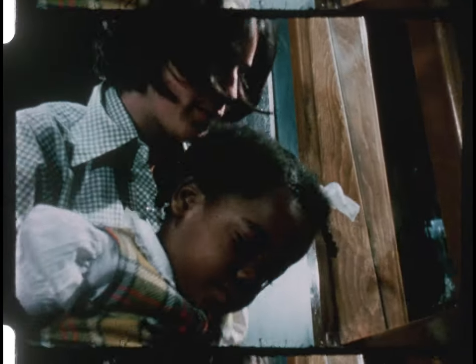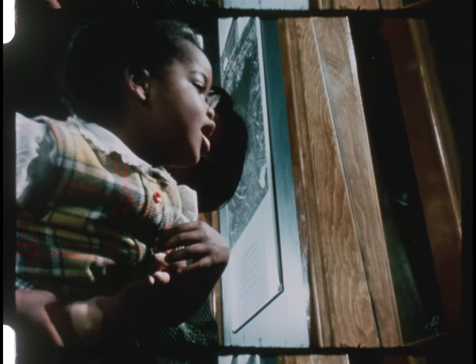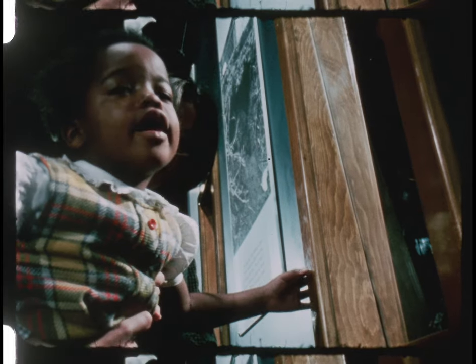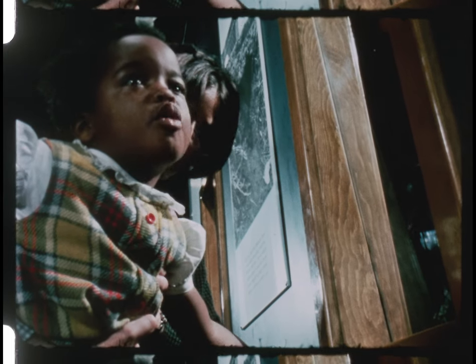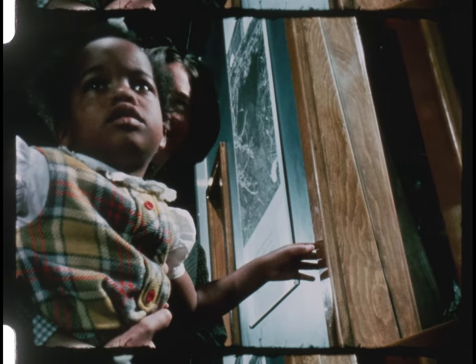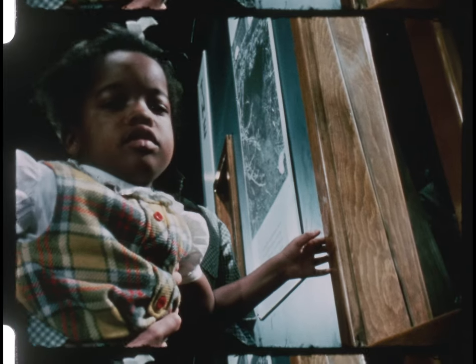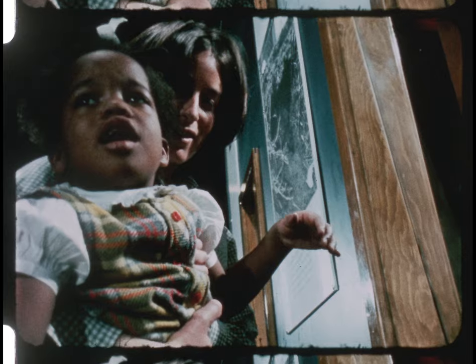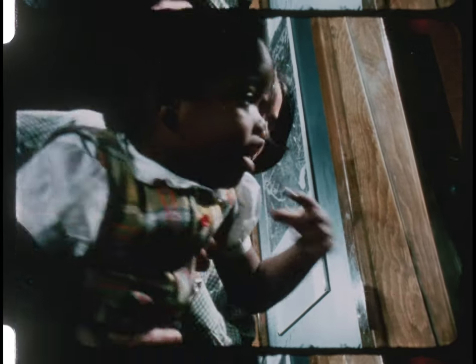Did you ever see a rat before, Denise? Oh, sure. When did you see a rat? Out of the step on my porch. Were you ever bitten by a rat? Uh-huh.